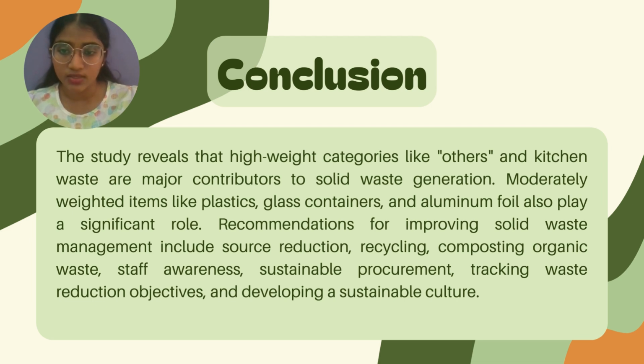Third, staff awareness. Teach correct waste sorting and disposal procedures. Use training programs and clear signage to separate recyclable materials. Then, sustainable procurement. Buy products with minimal packaging or items made of recycled materials. Then, finally, tracking waste reduction objectives. Regularly monitor waste generation and diversion rate. On that, developing a sustainable culture, implement these recommendations to improve waste management procedures and reduce environmental impact.